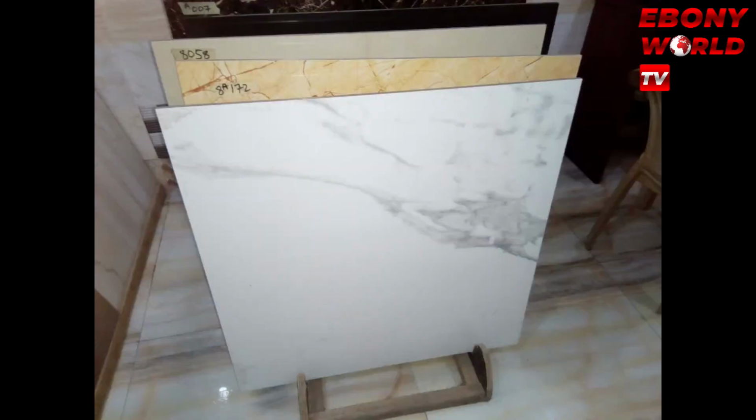The tile that you're looking at here is 40. This is a 20 centimeter tile. This is an 80 centimeter tile. This is good for the parlor, as we call it back home, and in the Western world we call it living room, because the perimeter, the length and breadth, the size of the living room or parlor is always very large. It's always a very large space in the house.